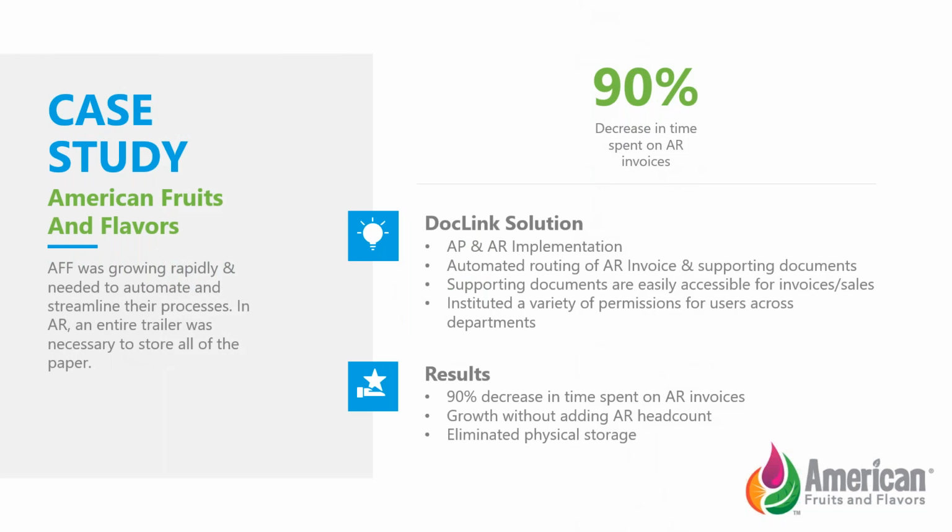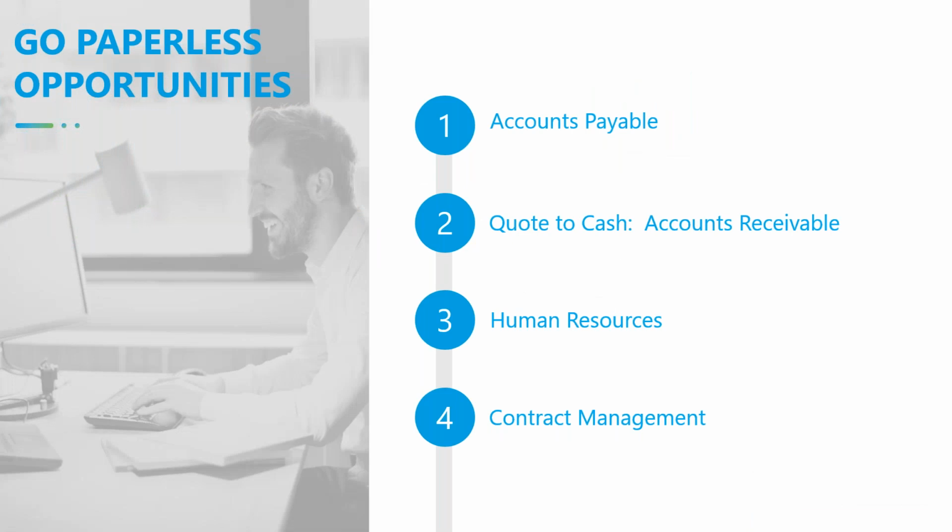So they started with AP, and then they quickly felt the benefits and moved into AR, right? And apparently they had a whole side mobile office building that was just designated for their documents and AR invoices. So it was interesting to see what was going on there. They were able to really collapse all of the time and the square footage supporting this particular process.